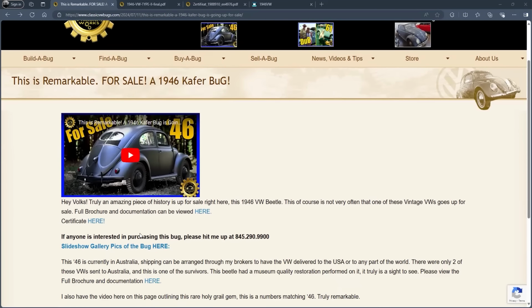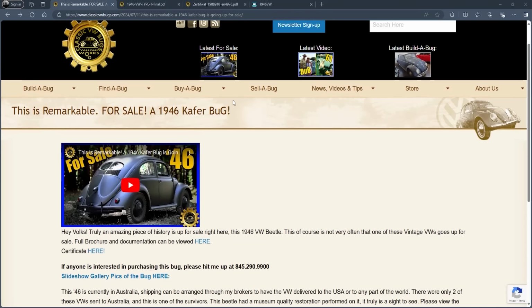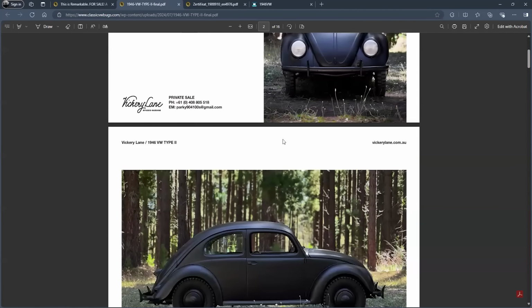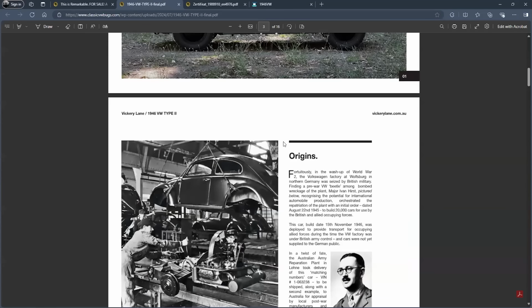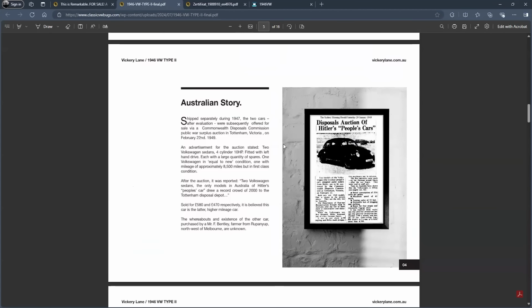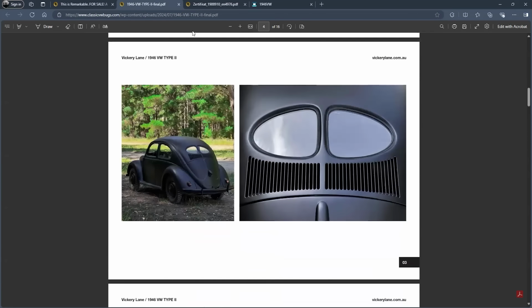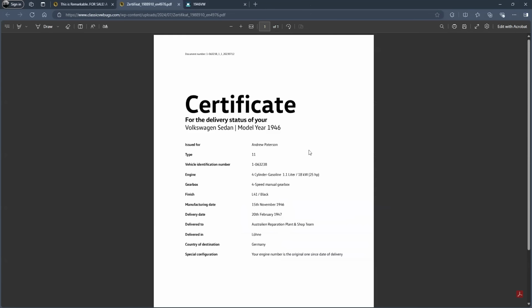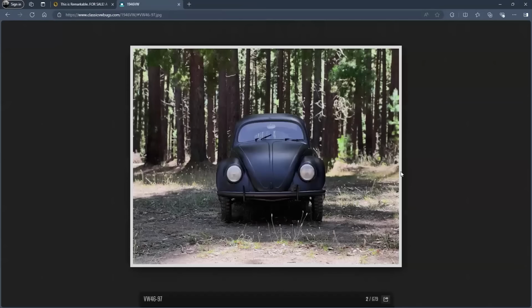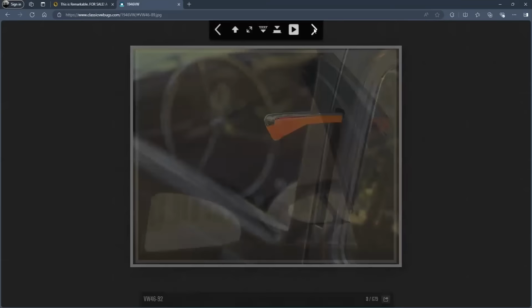I do have links, you see, in the document that bring up the brochure, the written documentation about the origins of this car, where it came from, the extensive restoration that was involved in this vehicle. We also have the certificate here, the birth certificate, to clarify that this is a numbers matching car. And of course, then I have my photo gallery that shows an extensive amount of photos of this Beetle.